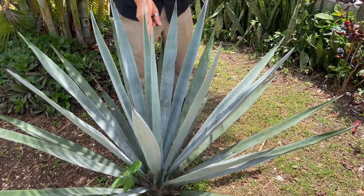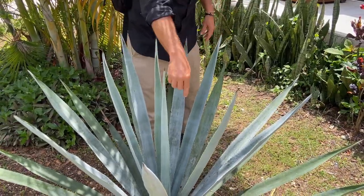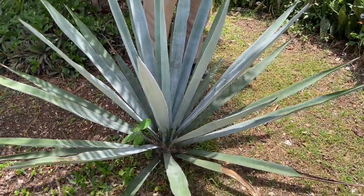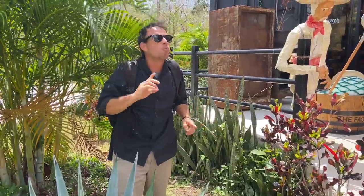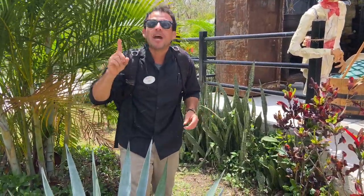The plant reproduces in two ways. One is by the stem that grows in the middle, which with time looks like a little tree. The seeds spread out, and that's one of the ways, but we don't use it that much. The one that we use the most is by roots.